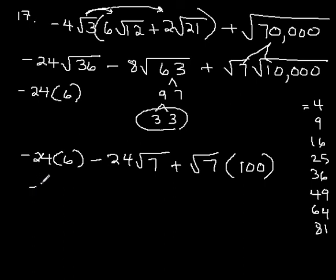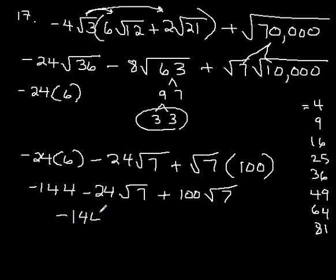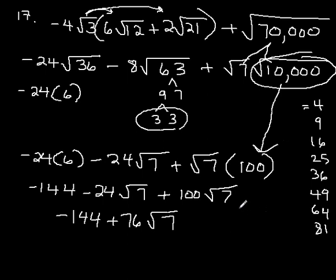We're going to get negative 144 minus 24 square root of 7 plus 100 square root of 7. And then when we simplify this, we're going to get negative 144, and then when we add 100 minus 24, we're going to get plus 76 square root of 7. Now remember, this can be simplified. When you take a square root with even zeros, you get half the zeros and it comes out. It doesn't stay under the radical anymore. Okay, 2 more and then we're going to be done. We're not going to do the last one.